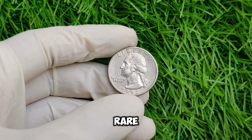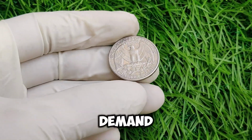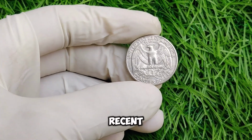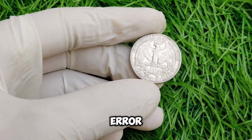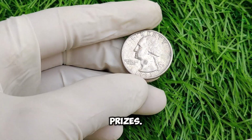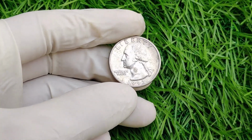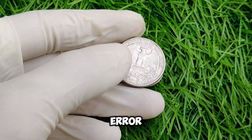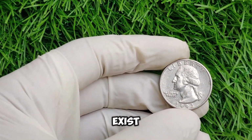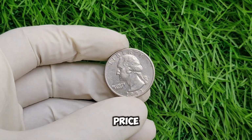The value of rare coins is determined by a combination of factors, including rarity, demand, historical significance, and condition. In recent years, the demand for rare error coins has skyrocketed as more collectors enter the market, driving up prices. In the case of the 1993 D Washington quarter, its combination of a rare minting error, high condition grade, and the fact that very few of these coins exist in such pristine condition all contributed to its multi-million-dollar price tag.